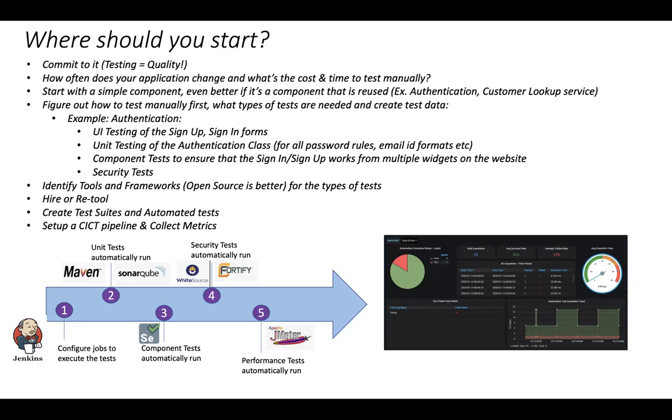And start with a simple component if you're new to automated testing. Even better if you pick a component that is reused across the application. One example is authentication. If you're a website that basically allows people to sign in, sign up, there are several things that happen as part of that process, and that would be a very good component to pick up and try to automate.